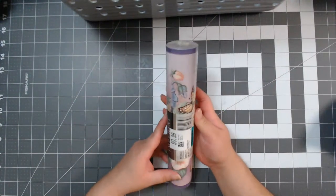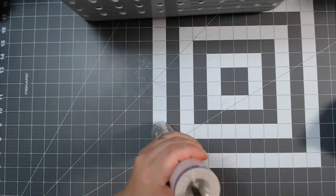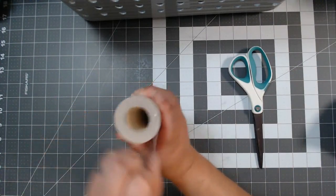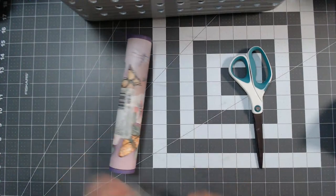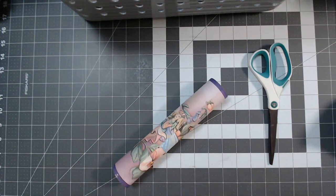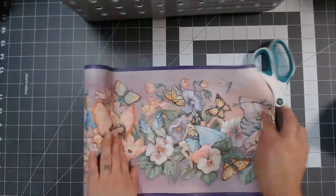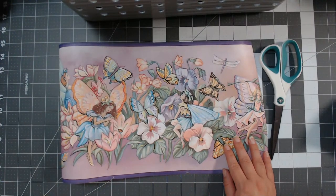Let's see. I got this roll of wallpaper for 50 cents because it was a dollar. Oh, gosh. Let's see if I can get it open to show y'all. Yeah, I went to 4 thrift shops today. And they were pretty far apart, too. There was a 5th one I wanted to get to, but I was getting sleepy. I was needing a nap by the time I got to the 4th store. Okay, so this is some fairy tales, some fairy wallpaper. Very interesting.